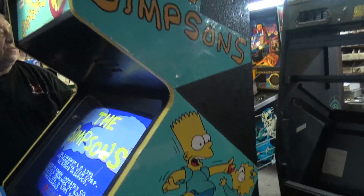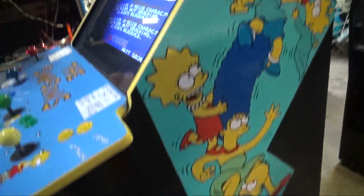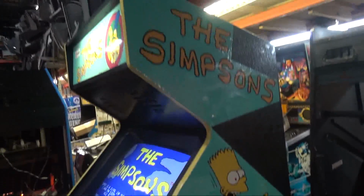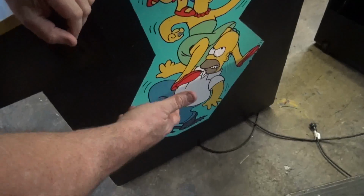Originally, we only charged him for a black cabinet. But Stephen was able to restore it to this. We had one of these before. Do you remember how we did this? Some of the artwork was damaged, so he made the zigzag pattern. I thought this was really neat.